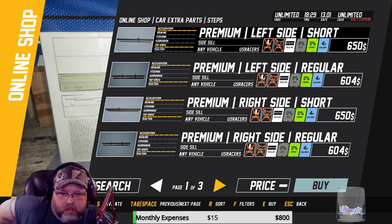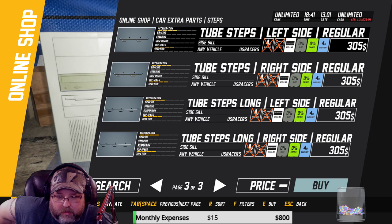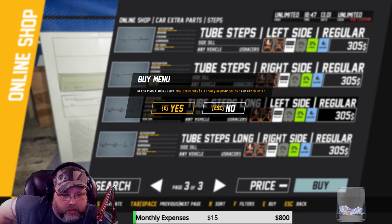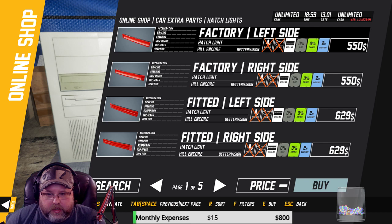Oh, it says any vehicle, left side short, regular. I got a 6-door. How about that? Oh, these are for 6 doors. Left side, right side. All right, so now we need to do.